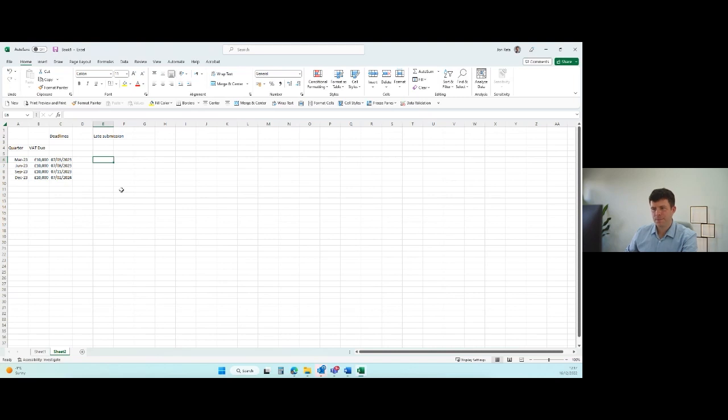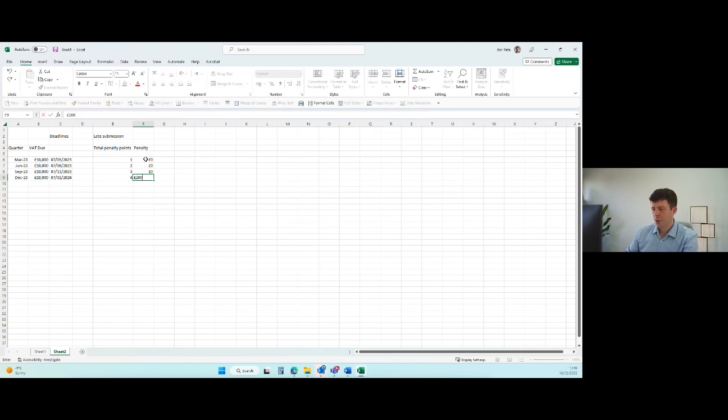If we don't submit any of these returns, we would get 1 point. We then have 2 points by this point. We have 3 points here. And 4 points here. So in this case, we would have no penalty, no penalty, no penalty. And then on the fourth one, once we have 4 penalty points, we'd receive a £200 penalty.